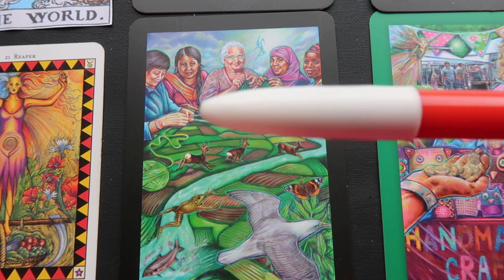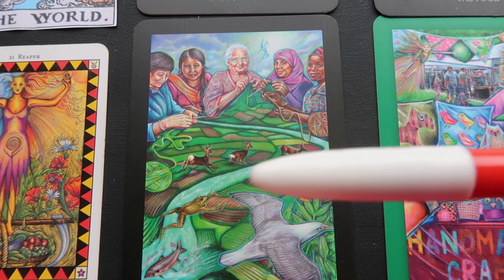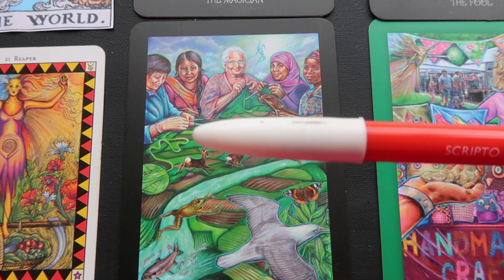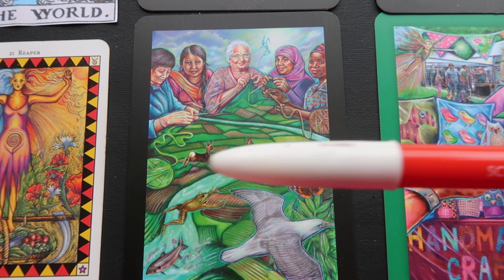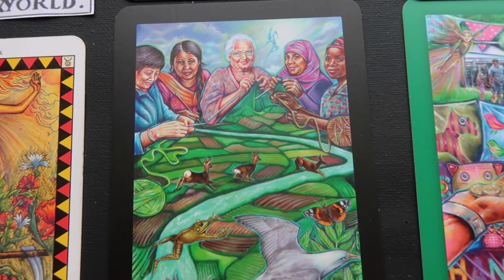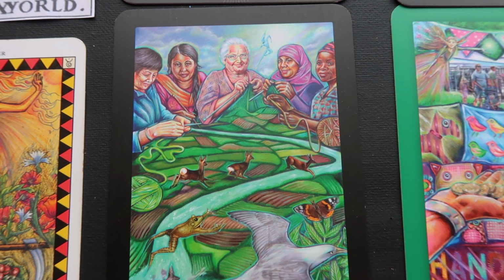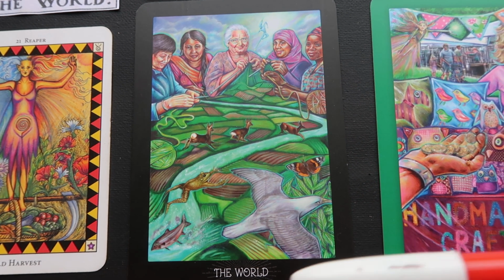It was just because it was essential to show that these ladies have come together, no matter what their background or whatever their belief is or whatever their culture is. They are working for the common good together, and I hope you can see them. They are very happy to be doing that. It's a very seamless card.